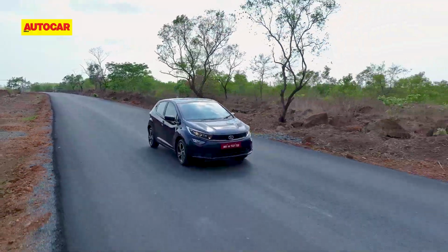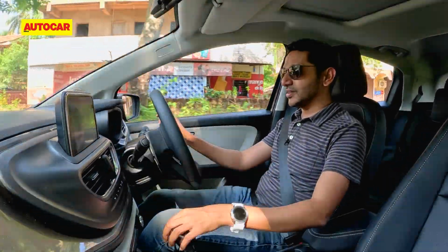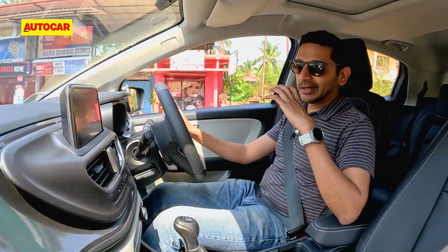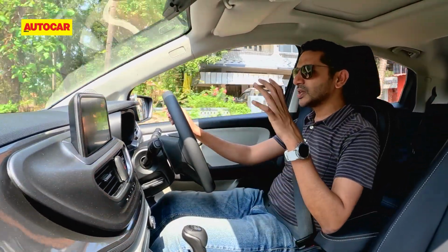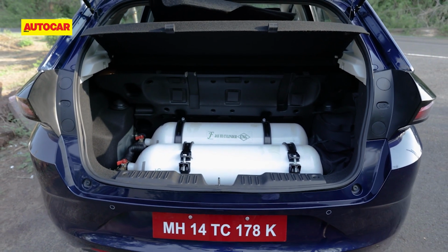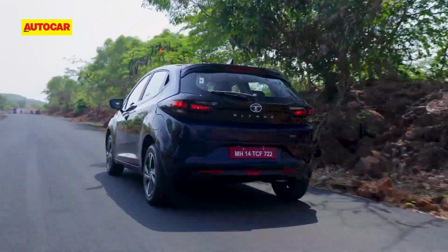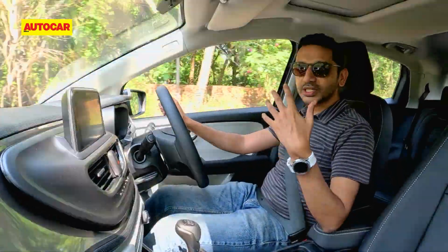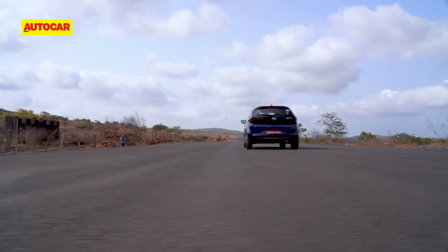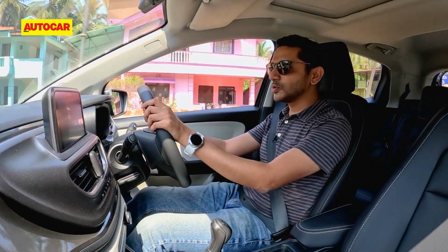They, of course, pride themselves on being a 5-star rated GNCAP crash tested hatchback, this one. And they say you won't suffer any losses in safety based on those CNG tanks because the cradle in which the tanks sit is integrated into the boot within the bumper height. So if there is an impact from behind, the cylinders won't be forced into the cabin. They will hold their structural rigidity because they are, of course, welded to the chassis, not just bolted on. And these are the little things that Tata Motors says sets the Altroz iCNG apart from other CNG models in the market.